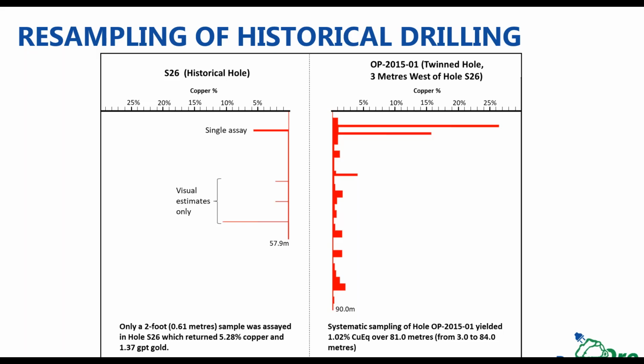This hole was twinned, and the reason it was twinned is because we don't have the core for S26. So we've been going back and validating all the work that Falconbridge has done. We have a great deal of confidence in the integrity of the work, but as Reagan says, you trust but verify, and that's what this twin hole program was all about. And this twin hole unveiled a massive amount of data. One is that the Falconbridge data is validated. We can see the correlation because these two holes, S26 and OP 2015-01, are 3 meters apart from each other.